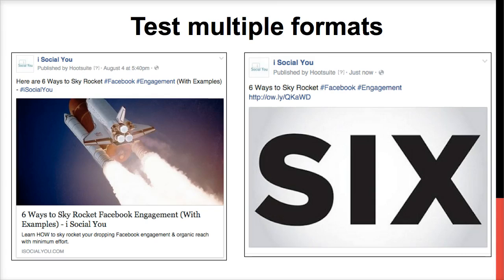On Facebook, I like to test multiple formats. If you look at the post on the left-hand side, it's actually a link post to one of my blogs. And then the post on the right-hand side is actually an image post to the same blog post. So you can test multiple formats and see which one produces the highest engagement for you.